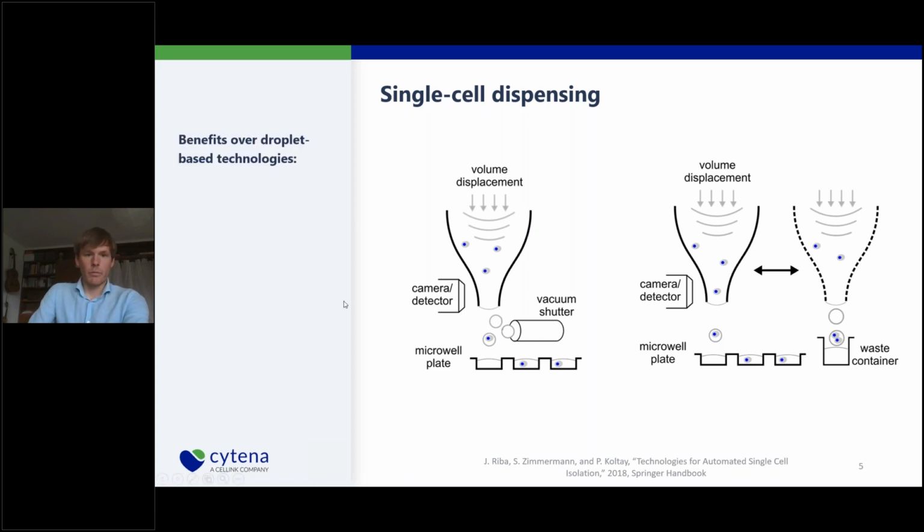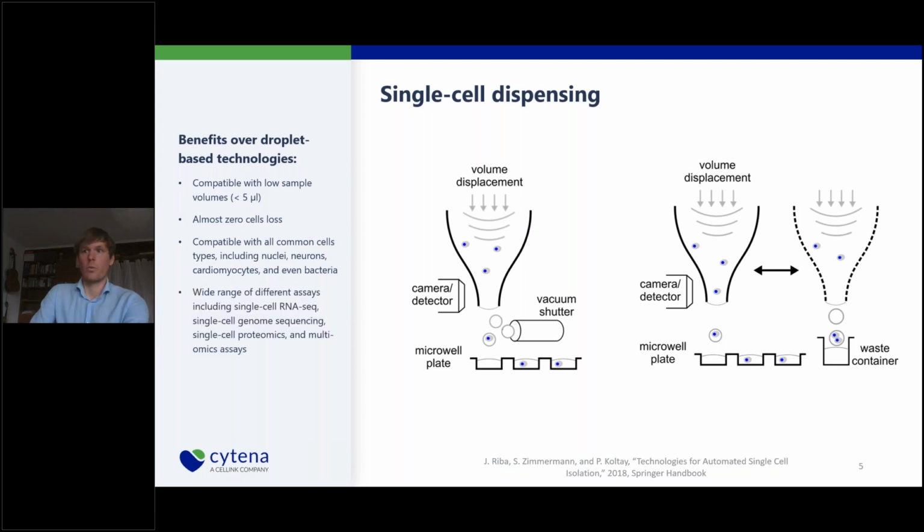As you will see throughout my talk, there are several benefits over droplet-based technologies which are widely used for single-cell RNA sequencing. Single-cell dispensing is compatible with low sample volumes. There's almost zero cell loss, as I will show later. It's compatible with all common cell types, including nuclei, neurons, cardiomyocytes, and even small cells such as bacteria. It's compatible with a wide range of different assays. This makes the technology ideal for clinical samples and liquid biopsies.